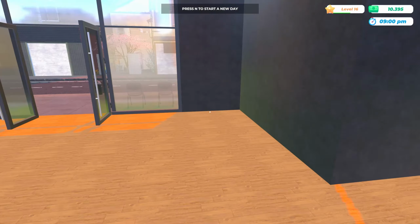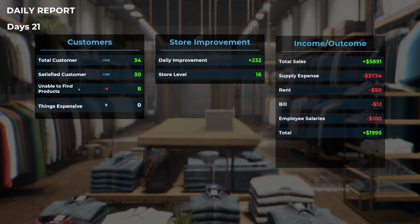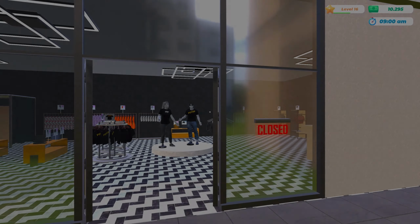Should get a washing machine in here. It's kind of like a hanger here so we could spray it down with something, you know? All right, day's over. Unable to find products, 8. Well, you know, when you're so fancy and popular, we have 34-30 satisfied customers. We got all these points. Daily improvement. Score level 16, whatever that means. Well, that means store levels are level 16. That's what that means, Diesel dummy.